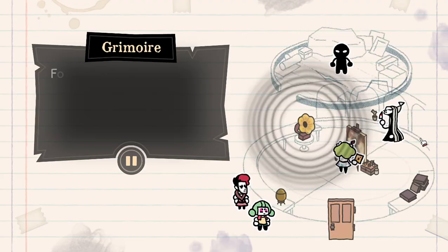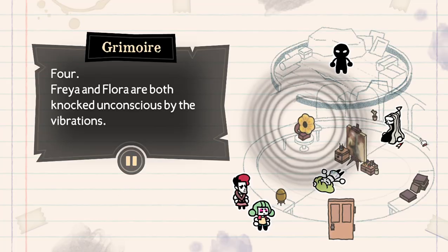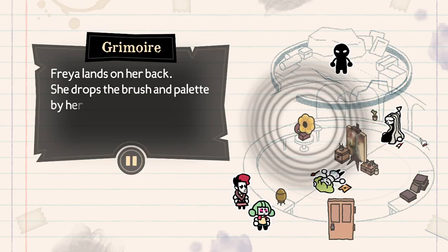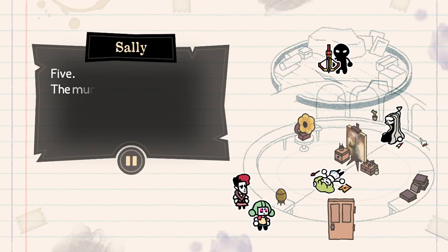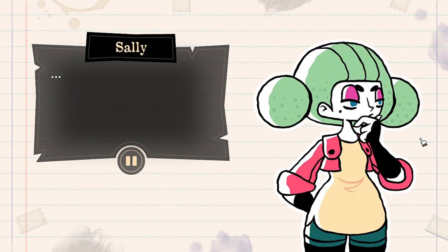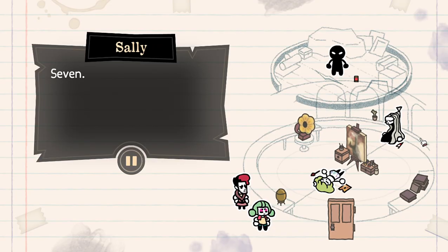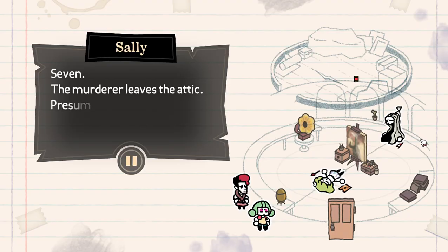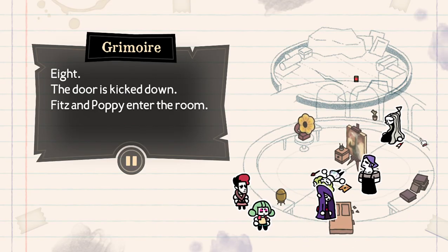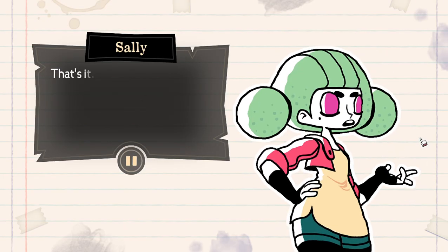Maybe. 4. Freya and Flora are both knocked unconscious by the vibrations. Freya lands on her back. She drops the brush and palette by her side. 5. The murderer fires the crossbow directly downwards. 6. The arrow is pulled back up on the reel. 7. The murderer leaves the attic, presumably. 8. The door is kicked down. Fitz and Poppy enter the room. That's it.